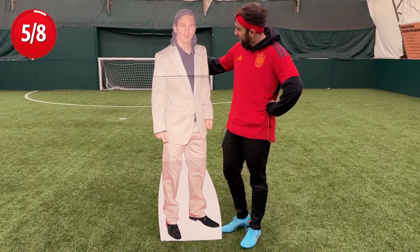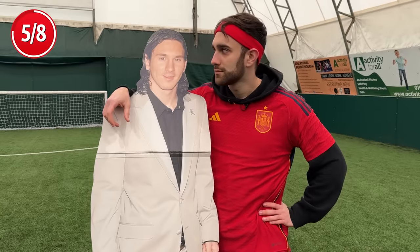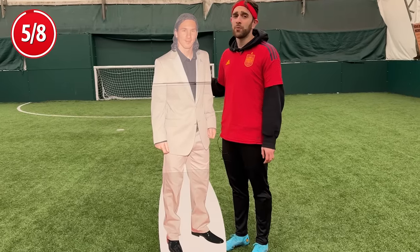Next up, we have Messi's cutout. I can't lie, this is probably the weirdest one I have seen so far. I mean, what is bro wearing? I don't know what's going on with his hair either. This one will definitely be high up in the list, but we still have a couple more to see.